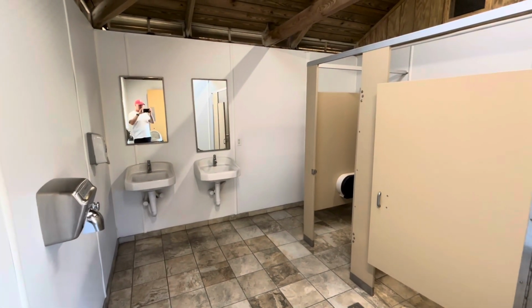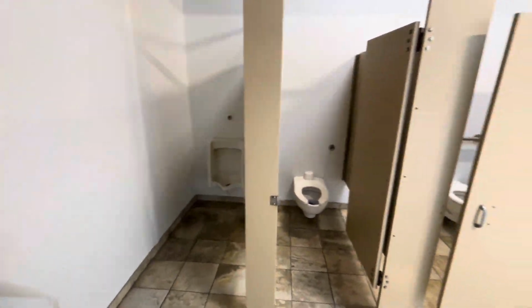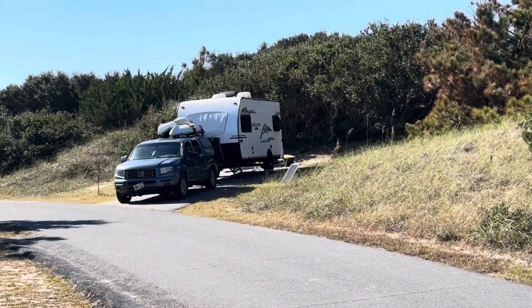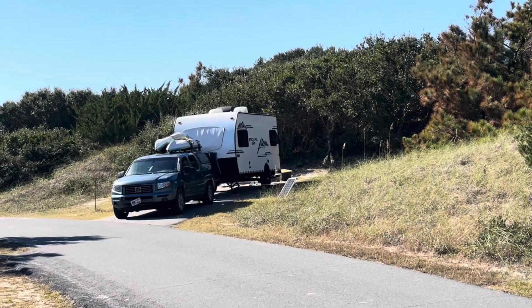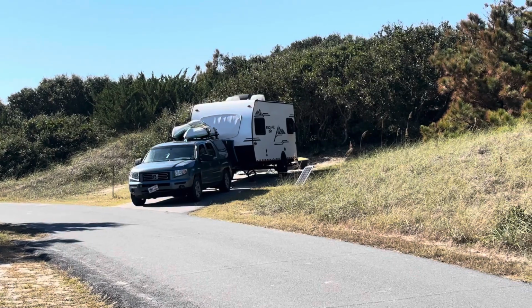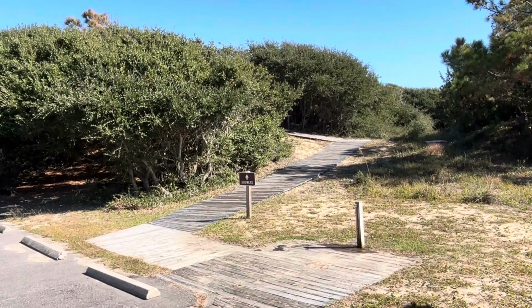The bathrooms and showers are in separate locations, so I'm close to a bathroom. In other videos, I did complete drive-thrus of the campgrounds. However, in this one, I'm just going to show you some of the different styles of campsites. Some of them are for trailers and campers, while others, like mine, are more suited towards tent camping. We'll take a walk over towards the showers and see what they're like.